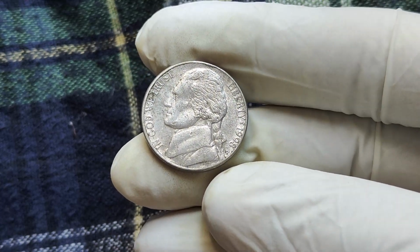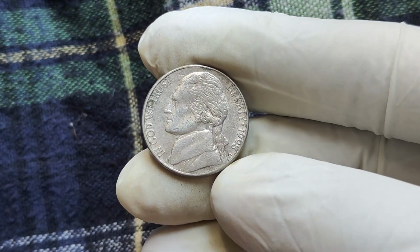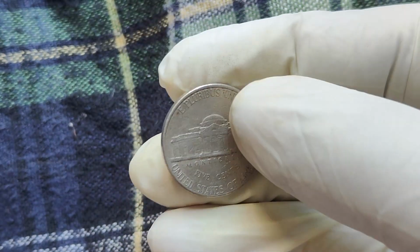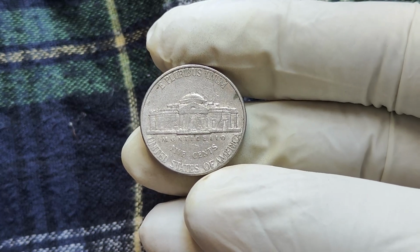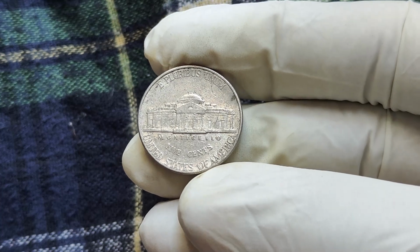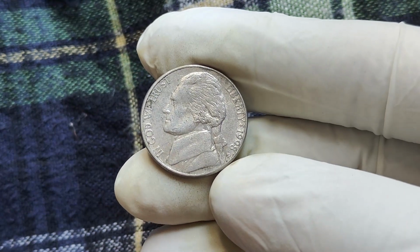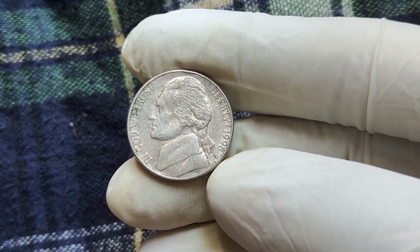Some stories are worth a few cents, others are worth millions. The 1998 P Monticello Jefferson nickel is one of those rare stories that could change your life forever. So, the next time you hold a nickel in your hand, take a closer look. You might be holding a hidden fortune, and if you want to discover more coins worth millions, make sure to stick around.